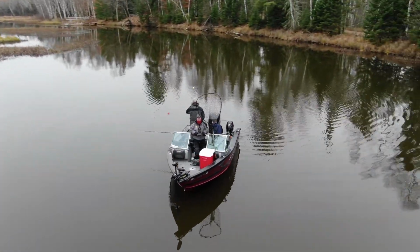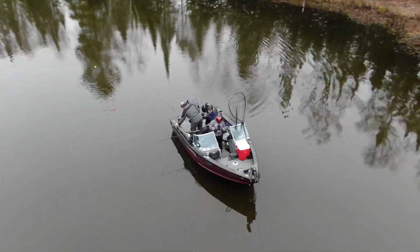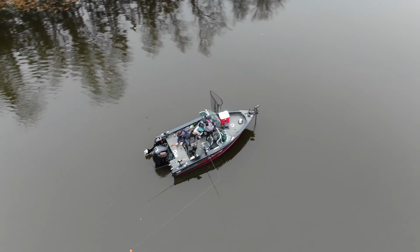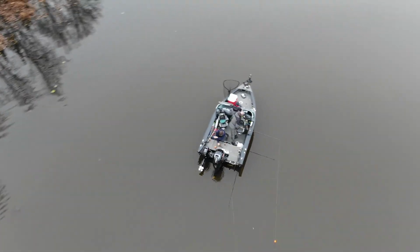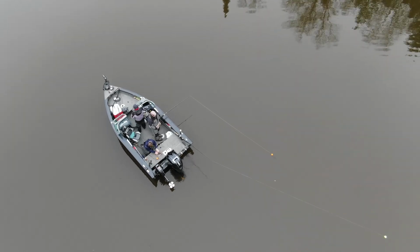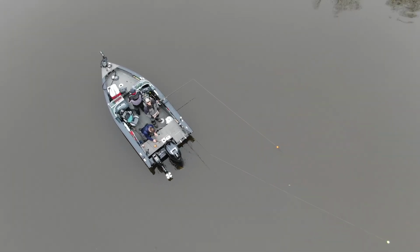But you can see we've got really nice stout poles. We've got roughly a 100-pound test line and some really large bobbers. At this point we're just kind of using the drift to try to attract those fish on those sucker minnows and see what we can find, and put in that gigantic net that's hanging up in the air.